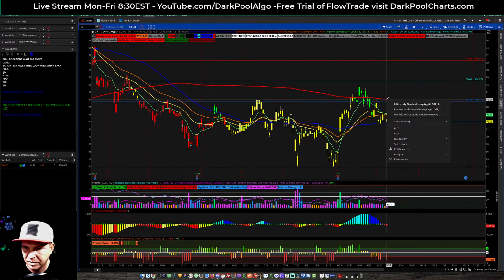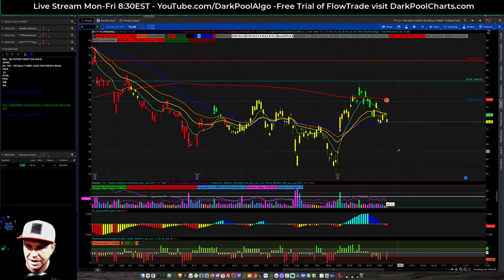If we can break above this 200 SMA on the daily, I would get super bullish on this stock, right? If we break above that, then I would say 90.50 would be a good target, taking profit right around 87 or 86.70, right? So that's pretty much it.